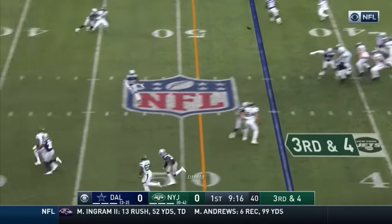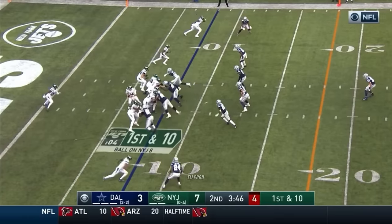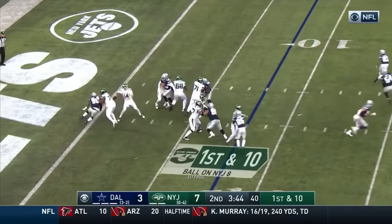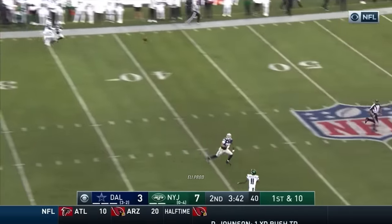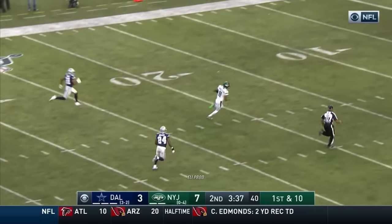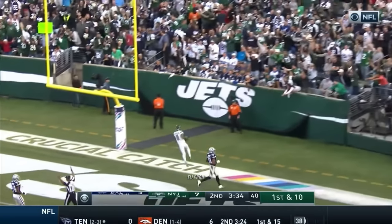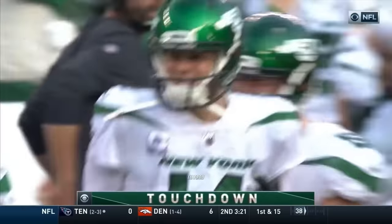Professional. Third and 4. Darnold lofts it, and Crowder has the catch. Fake to Bell, go deep. Anderson's out there. This is going to go the distance. 92 yards. Darnold to Anderson.